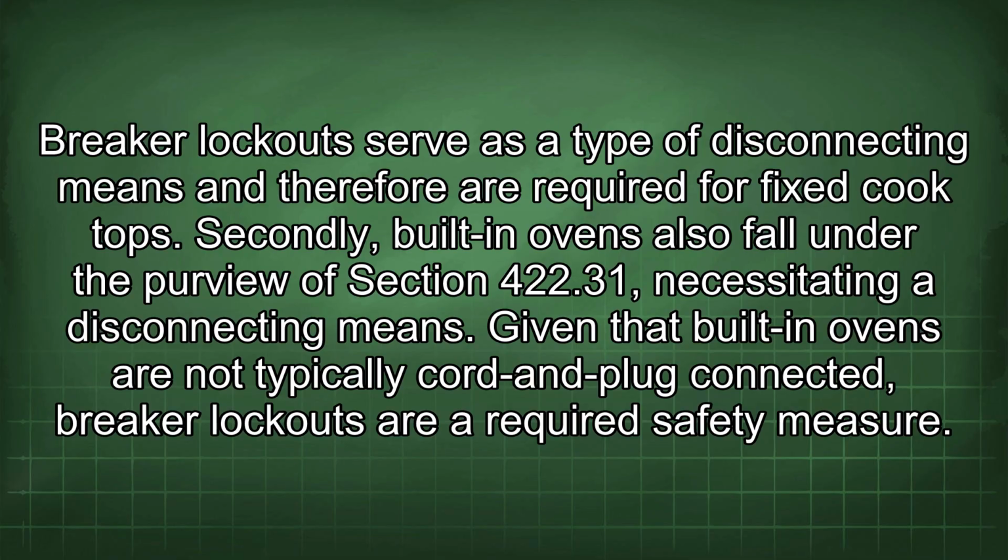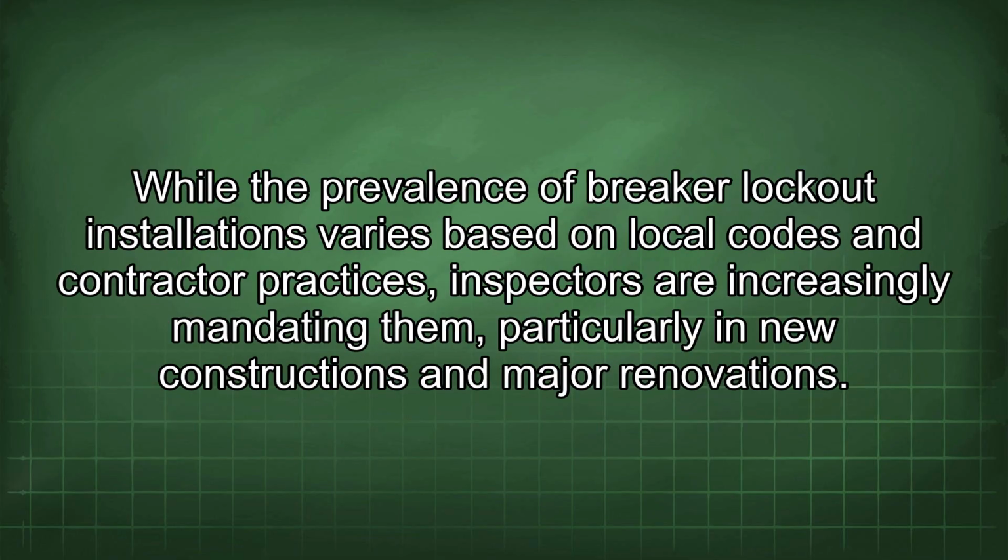Secondly, built-in ovens also fall under the purview of Section 422.31, necessitating a disconnecting means. Given that built-in ovens are not typically cord and plug-connected, breaker lockouts are a required safety measure. While the prevalence of breaker lockout installations varies based on local codes and contractor practices, inspectors are increasingly mandating them, particularly in new constructions and major renovations.